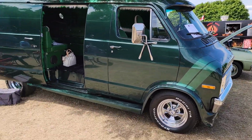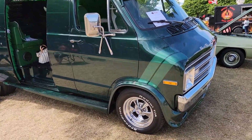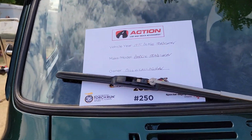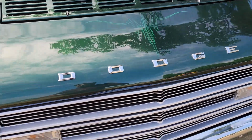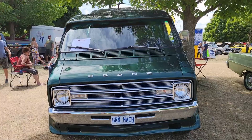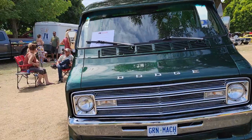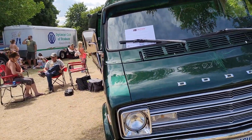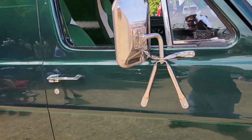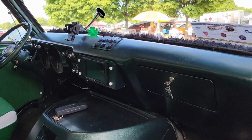So, ladies and gentlemen, this is a 1975 Dodge Tradesman. Let's take a look at the info. Wow. Beautiful. Let's take a look at this front end. Gorgeous. Oh, he's got a little TV antenna. TV antenna, sunroof, and in the back's got the bed cap. Right. Quarter windows on the front. Look at the shag on the dash. Absolutely gorgeous. Wow, we got some nice updates in there.